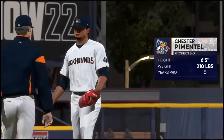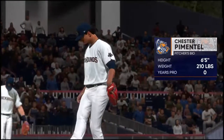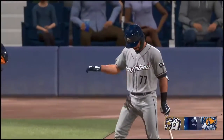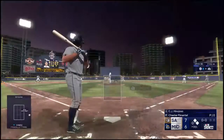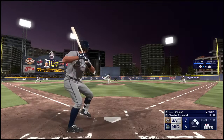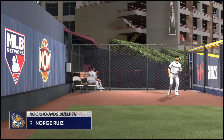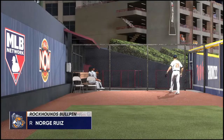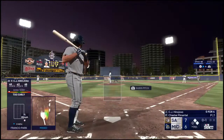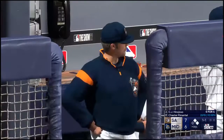Now on the bump, Chester Pimentel. And his job is to collect quick outs and keep his team within striking distance. So digging in, C.J. Hinojosa. And he swings and misses, and it's 0-1. Movement in the bullpen. Jorge Ruiz getting loose out there. Here's 0-1. Ball, 1 strike.